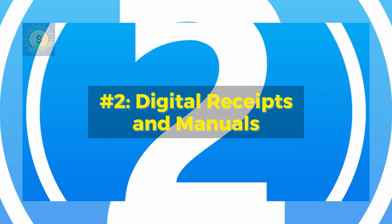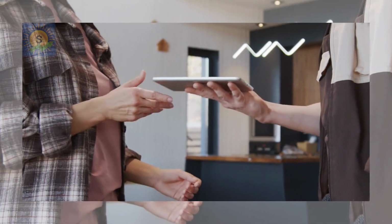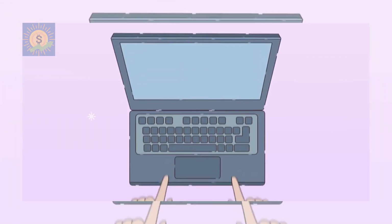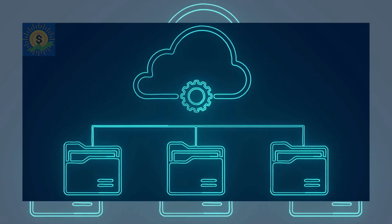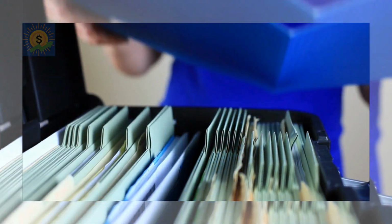Number 2. Digital receipts and manuals. Physical copies of receipts and manuals are often unnecessary clutter. Instead, opting for digital versions frees up space and reduces paper waste. Most stores offer e-receipts, and electronic manuals are available on manufacturers' websites. You can start by creating a dedicated folder on your computer or cloud storage for these documents. This simple switch not only declutters your space, but also makes finding important documents much easier.